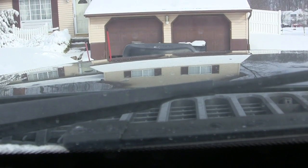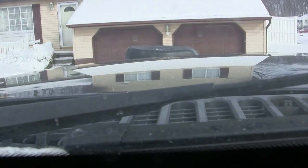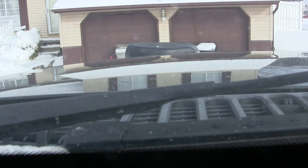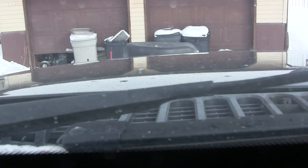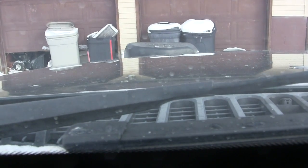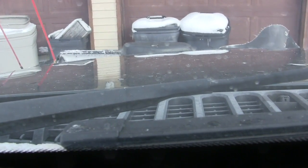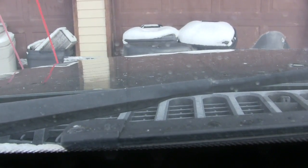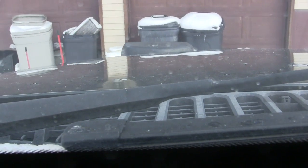Alright, here we go. Now driveways like this, I will angle the blade toward the outside because it goes downhill toward these garage doors. And I'll try and roll off as much of that packed snow as I can until I get right before the garage doors. And then we'll put the blade in a straight position. Try and drag that little pile out of the driveway.